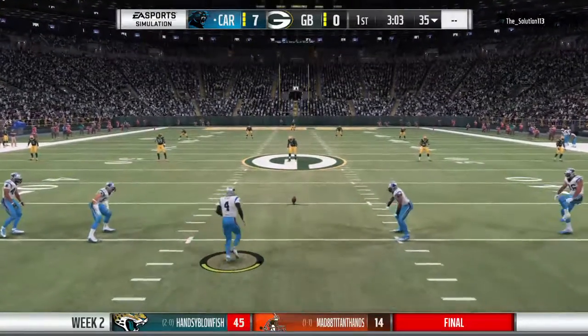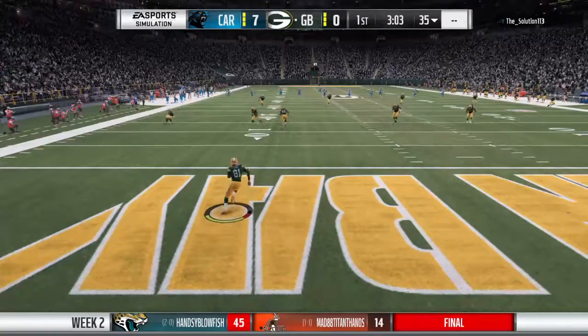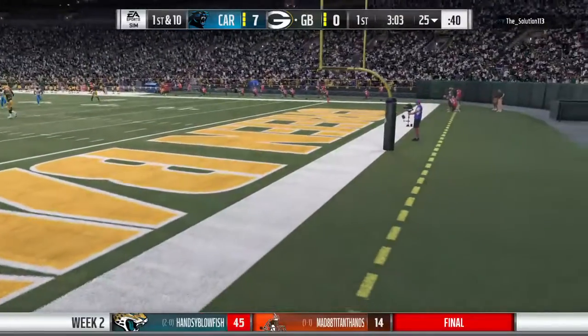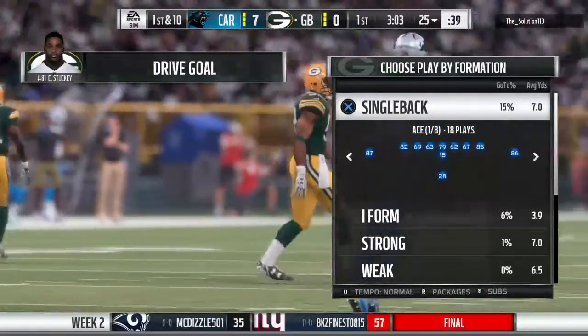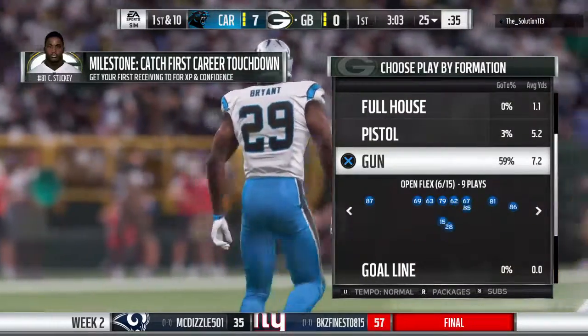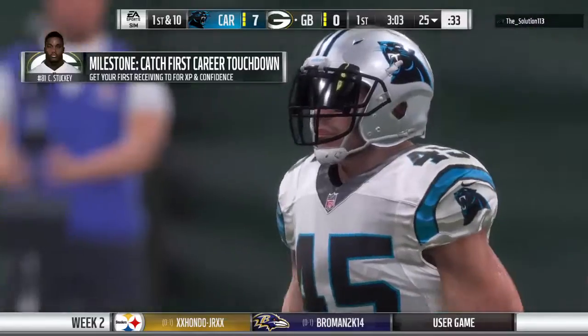Set now to kick this one away, and off it goes. And they will not get a chance to return this one as it's through the end zone for a touchback. The Green Bay offense now about ready to take possession here, and they'll certainly be trying to do better than that first drive where they went 3 and out.